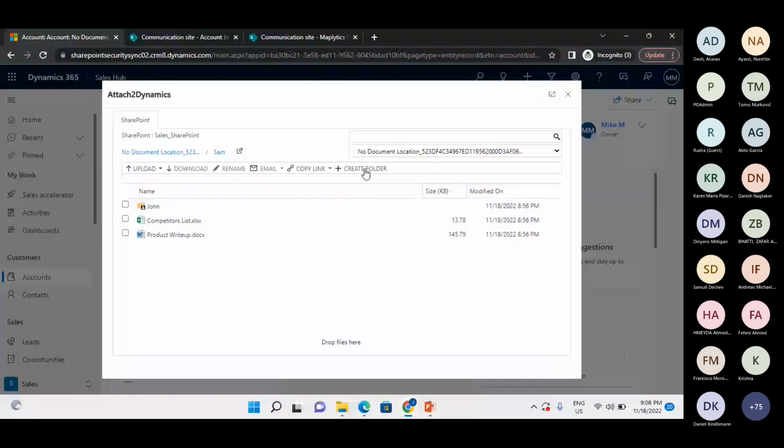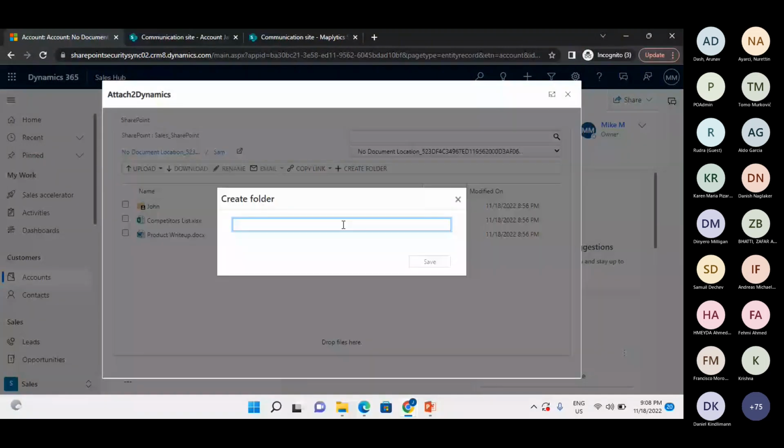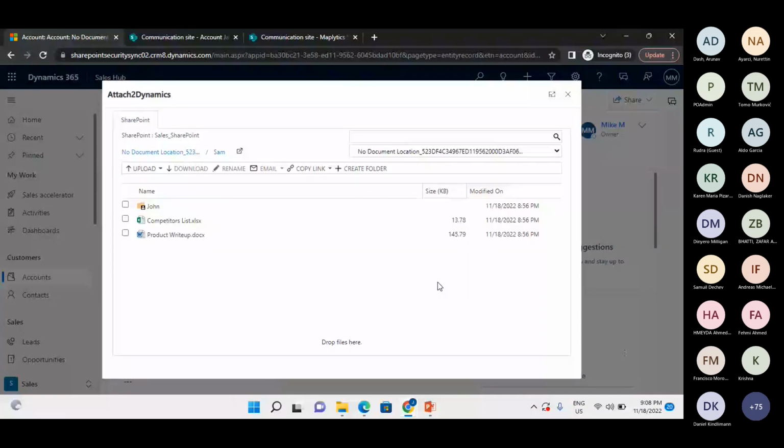You can create a folder, and if you upload any files inside that folder, the same will be replicated into SharePoint as well. So that's how you can perform the various quick actions, and you can configure multiple connectors for multiple SharePoint sites, and upload multiple files, so that you can manage all of the documents from the CRM to the respective cloud storage, that is, to SharePoint.